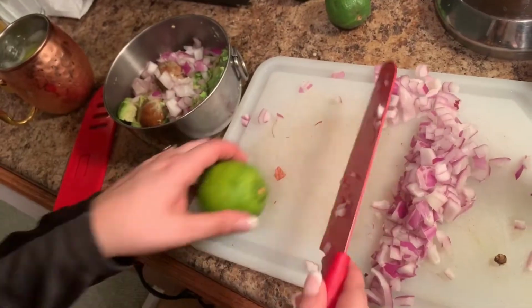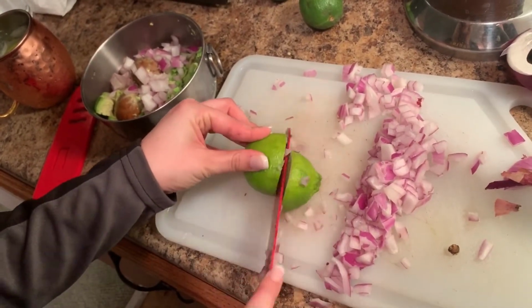Next up, we have limes. You're gonna chop and squeeze 3 limes in there. Yes, I know 3 sounds like a lot, but I just really like lime.